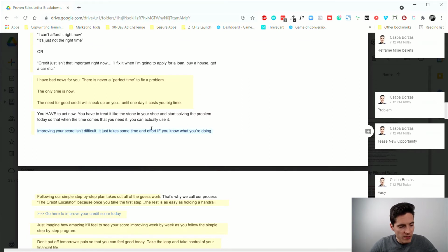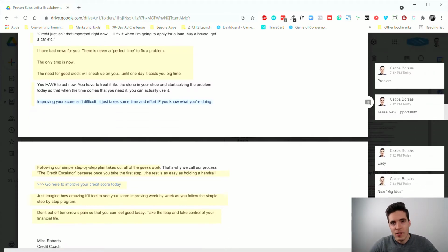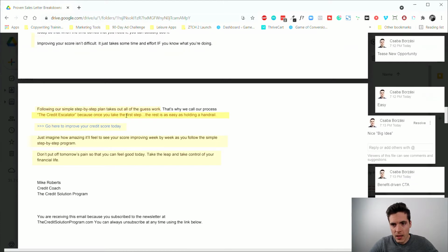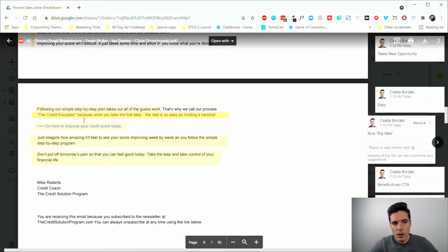So this teases the unique new opportunity that actually this can be easier than most people think, but the only way to make it easier is to know what you're doing. And then guess what this is going to segue into? Well, it talks about how easy it is. It talks about how this is kind of just like an escalator, because once you step into it, it automatically takes you up. So it's a very interesting and easy idea to imagine, right? It's a nice so-called big idea.